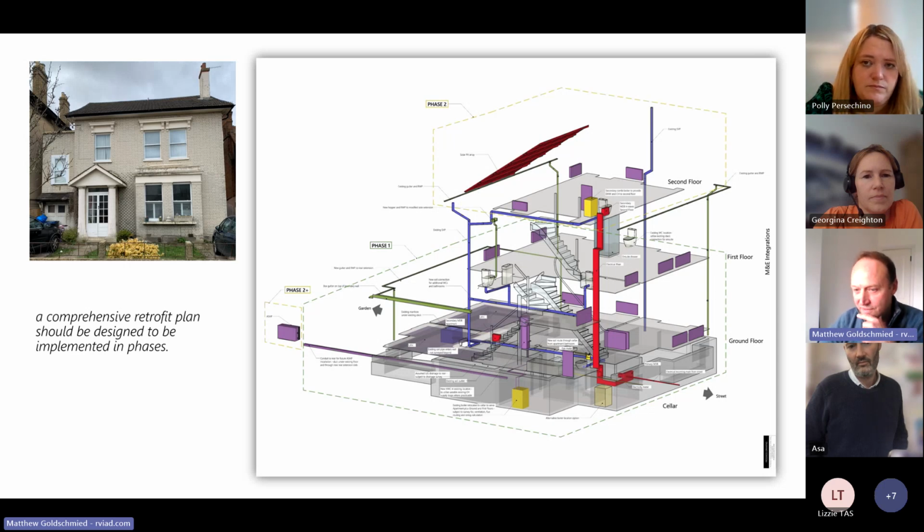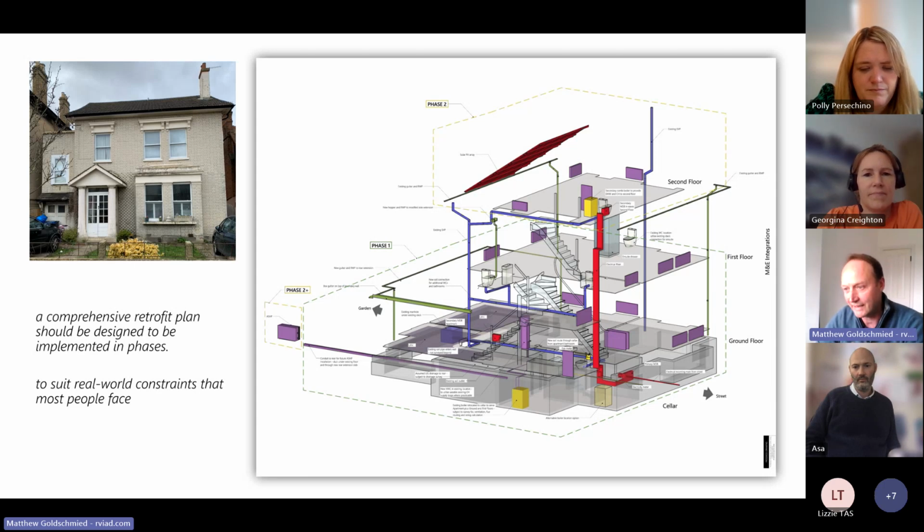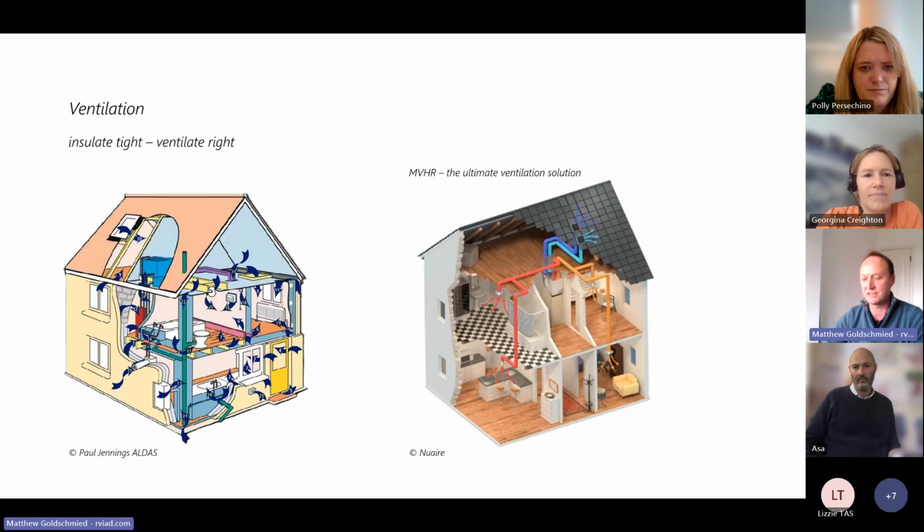Bearing in mind he's got 6 children, so all of school age. So we've designed this to accommodate the human constraints that exist in this particular context, and it's designed and going to be implemented in these phases that will allow them to maintain a relatively normal life. So that's just one way where human constraints actually dictate our design approach, not just in terms of what it looks like, but how it performs and how we can actually install all the things which need to be installed.